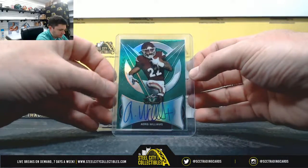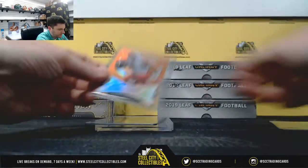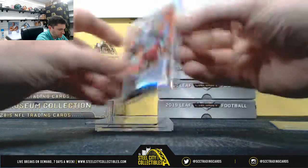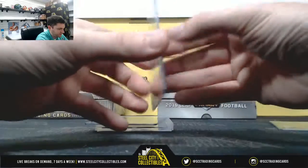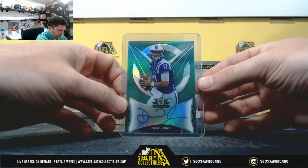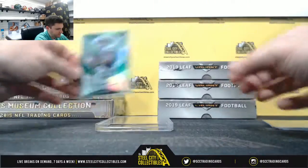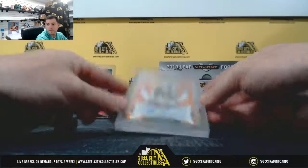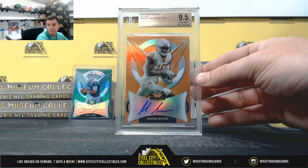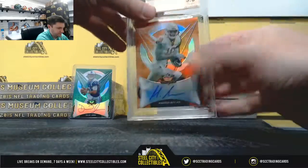Aries Williams. It's out of 60. 75, my bad. Stanley Morgan Jr. That's out of 50. There you go. Daniel Jones. Nice one. 9 of 75. And Hakeem Butler. 35 of 50.